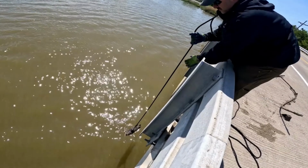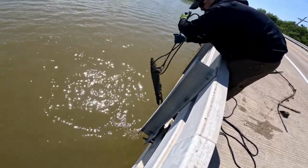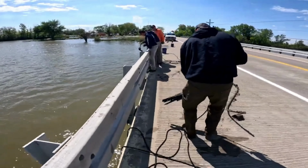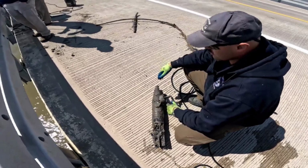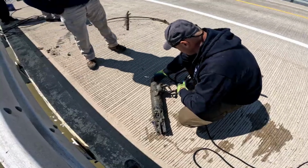Oh, another one of those. Hey, look, the tip of it's hollow. This is a much bigger one. Whoa, another big one down there. Is that the same size? Yeah, it's the same as the other two. It looked bigger down there, but. The tip's hollow, isn't it?